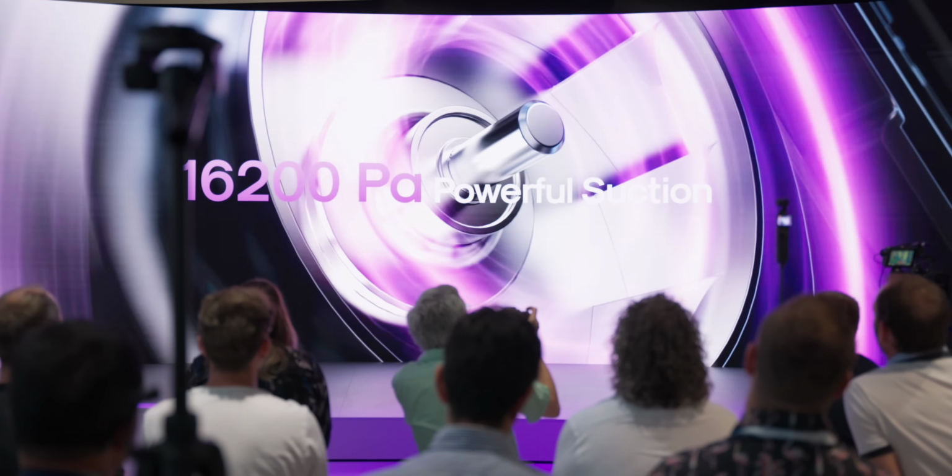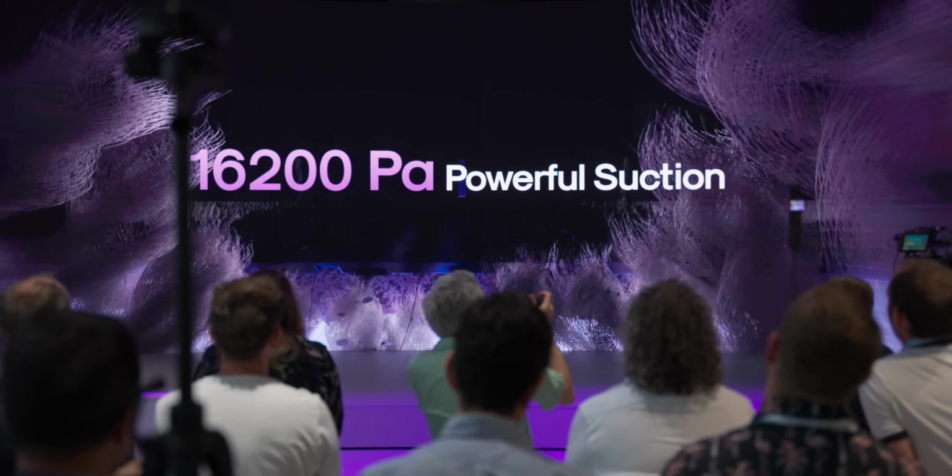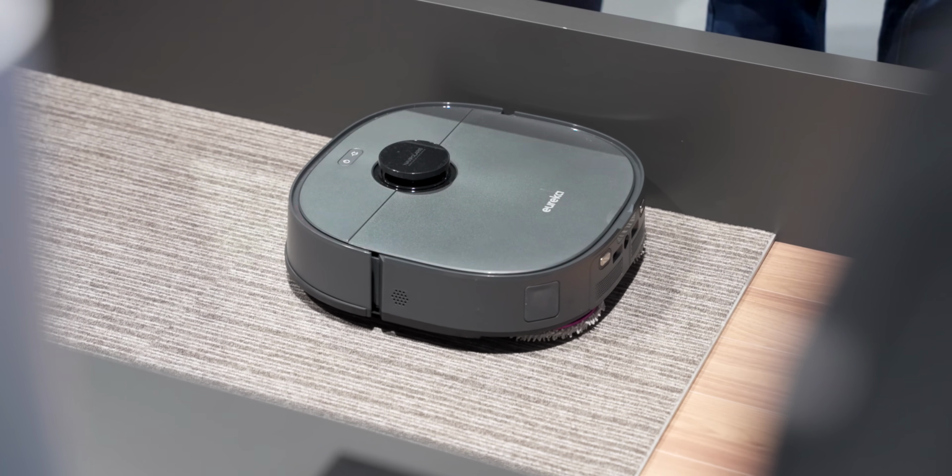It's got the highest suction of any robot vacuum out there, with a whopping 16,200 pascals of suction power, and this thing is a bit of a cleaning beast. It's not just about raw power though.